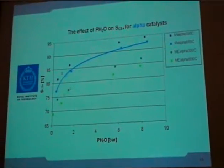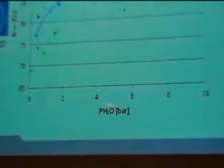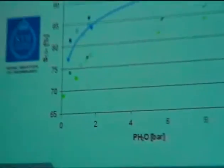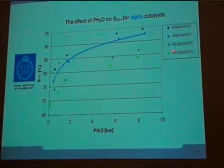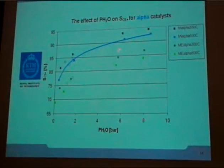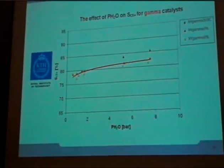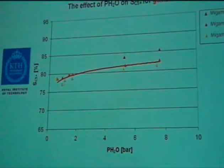And here it's the same selectivity, but versus the partial pressure of water inside the reactor. And this is only for the alpha catalyst. And you see that the curve looks like this for all the catalysts, irrespective of the fact that these catalysts have much smaller cobalt particle size. You see a steep increase at low partial pressure of water, but then it levels out at higher pressures. And the same curve for the gamma catalyst. You can see that the trend looks the same, but it's not that pronounced as for the alpha catalyst.